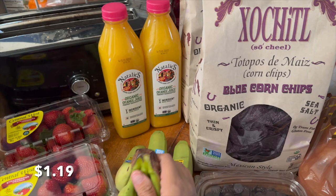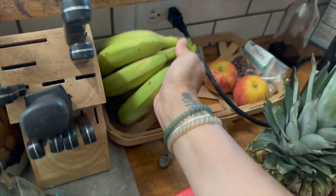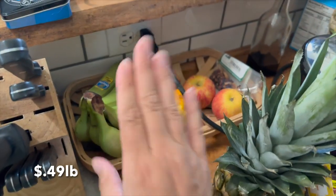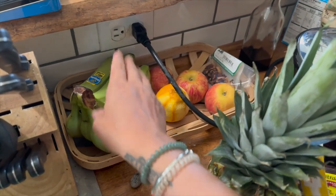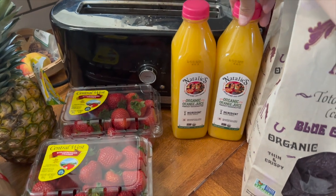We got some green bananas. My husband and son do not like ripe bananas. Unfortunately, they don't, because the best way to eat a banana is when they are brown and spotty. That's the best for digestion. So they needed some green ones, and they will eat them when they become yellow.